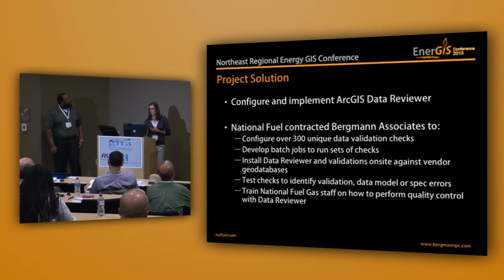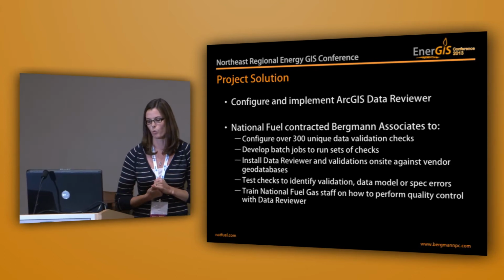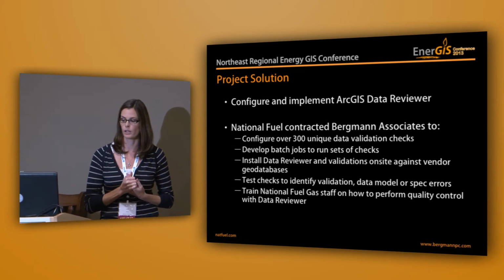So they decided to retain Bergmann to configure and implement a piece of software called ArcGIS Data Reviewer. Has anyone here heard of the software or used it before? All right, that's great. Excellent. So basically what we were hired to do is, number one, configure over 300 different data validation checks.